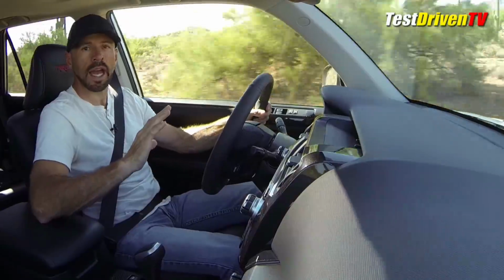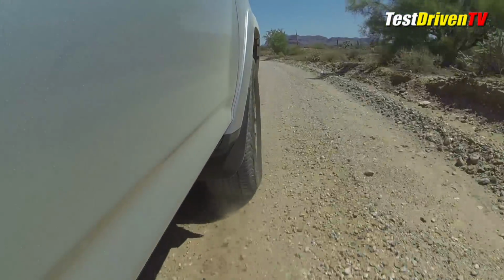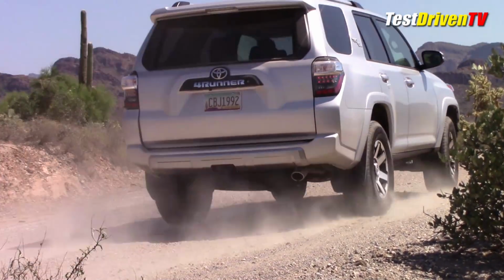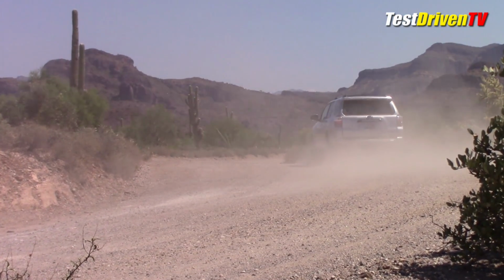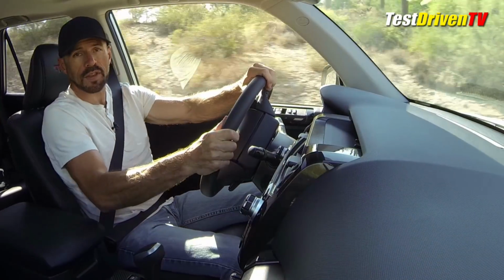Very important if you're going out into the deep mud, if you're rock crawling, if you're going straight up a mountain, that's a nice thing to have. Or if you're in moguls where you've got a lot of articulation and maybe one of those rear wheels is losing contact with the ground, that's what that's for.